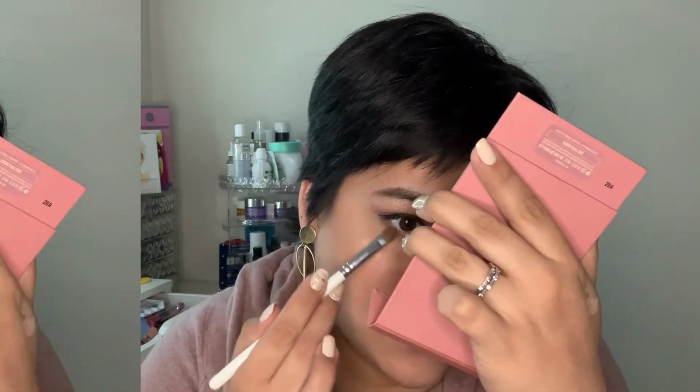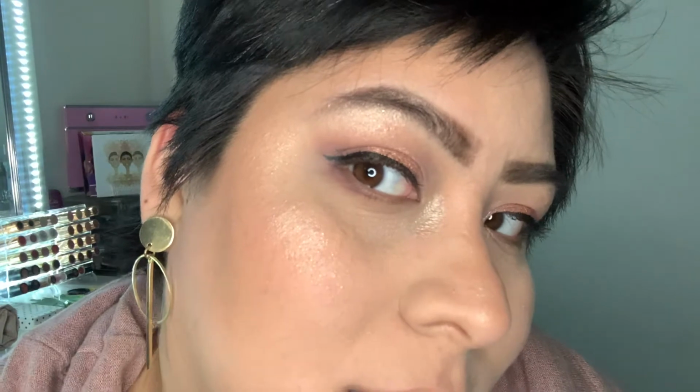I'm gonna do my lower lash, you guys, really quickly. Just gonna grab the same palette, and I'm gonna grab a smaller shadow brush. I'm just gonna grab this mauvey color on my lower lash. You guys can see all the glitter, chunky glitter on my face right now.